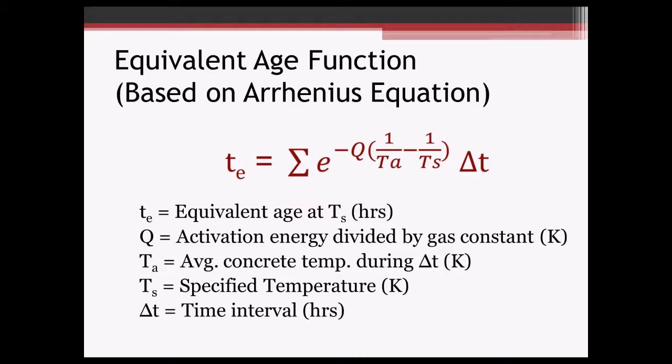This function's a little bit different. It's got this funky nonlinear exponential thing going on here. T sub E is the equivalent age at T sub S, in whatever number of hours it is. Q is the activation energy divided by the gas constant. These are in units of Kelvin. The time is in units of hours. Again, the appendix gives a little bit of guidance on values to use for Q.